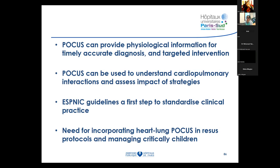There are so many factors coming in, and having insight by putting the probe might help us get even better.